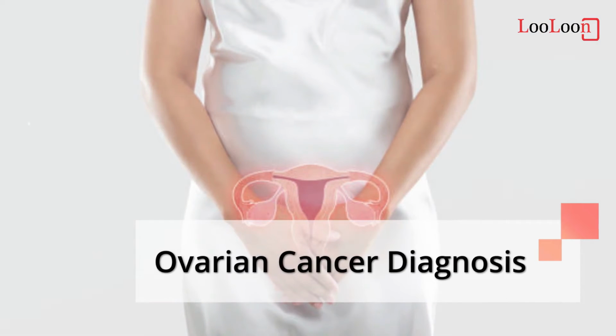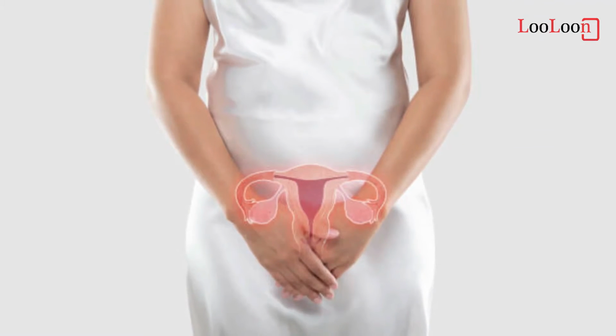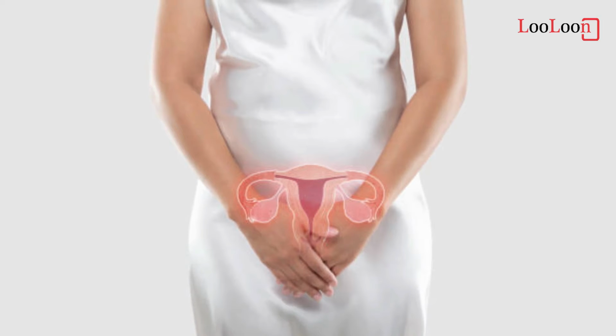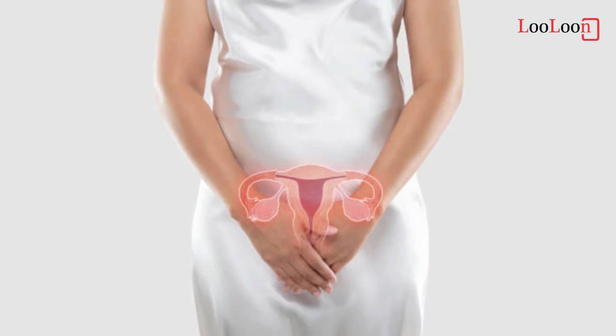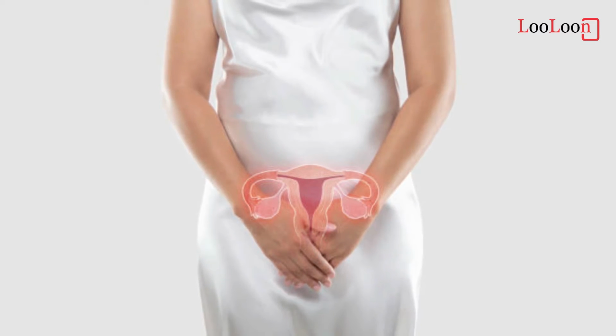Ovarian cancer diagnosis. Diagnosis of ovarian cancer starts with a physical examination, including a pelvic examination, a blood test for CA-125, and sometimes other markers, and transvaginal ultrasound. Sometimes a rectovaginal examination is used to help plan a surgery.